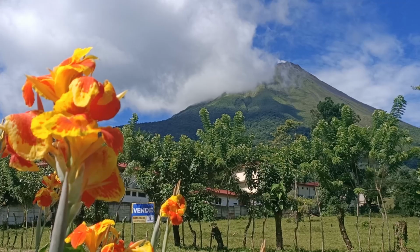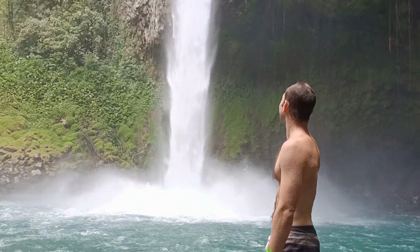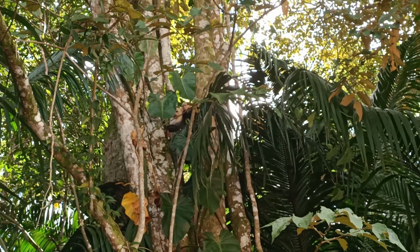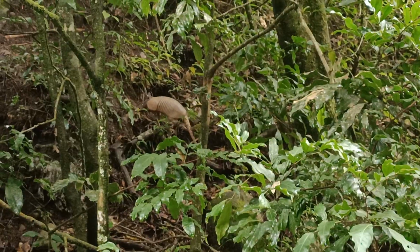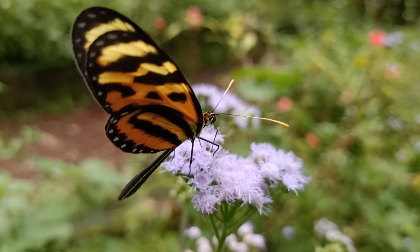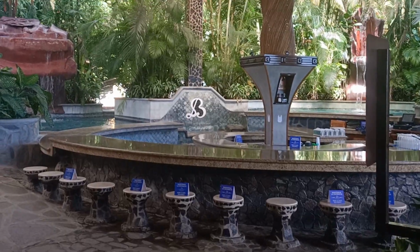So first of all, you're going to want to know why you should travel to Costa Rica. Well, firstly, it is a country of amazing natural beauty. Whilst Costa Rica is a small country, it contains nearly 6% of the world's biodiversity. Costa Rica is a tropical paradise. It has such a wide abundance of natural beauty, including a lot of different animals and plants, and best of all, it has sloths.